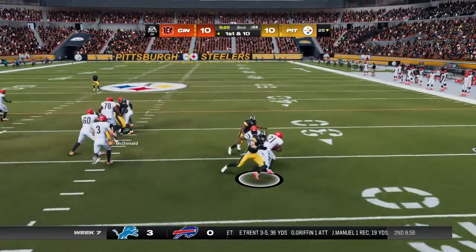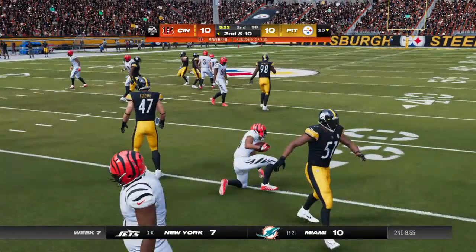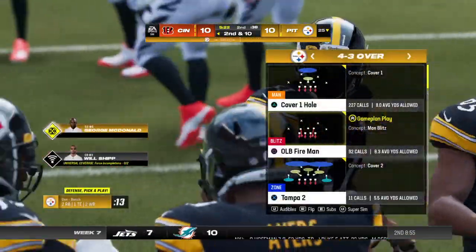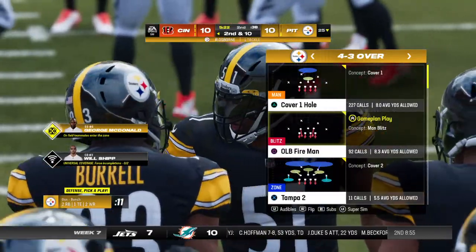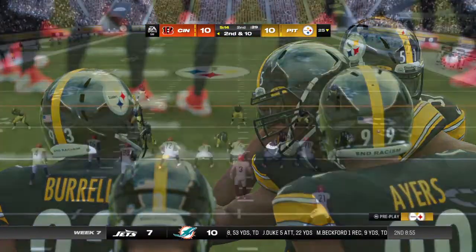They'll start this drive out on the ground. And just no chance of turning the corner. He can only get back to the line of scrimmage. 2nd and 10 coming up. Looked like he was trying to bounce it outside, but no success.